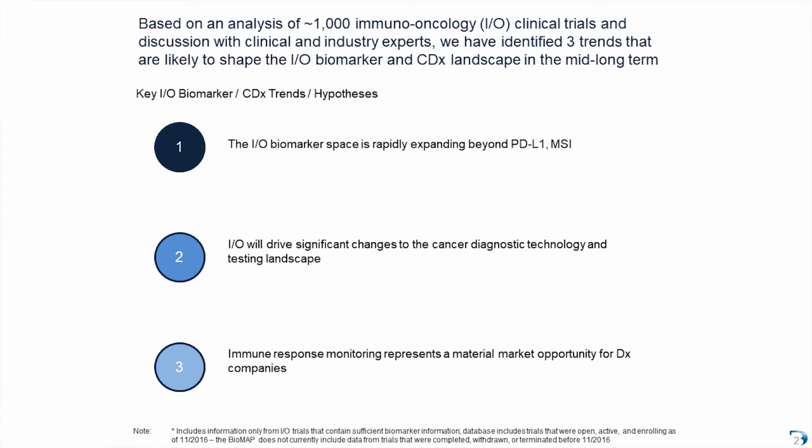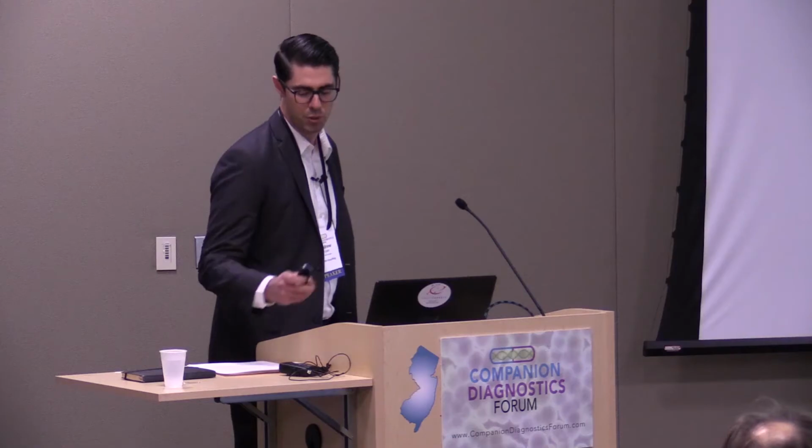types of technologies that are being used for cancer diagnostics, as well as how and where these diagnostics are being performed. And the third is we think there's an opportunity for immune response monitoring that is to some extent being overlooked. And so we'll discuss what we think is a fairly attractive opportunity for diagnostic companies in immune response monitoring.